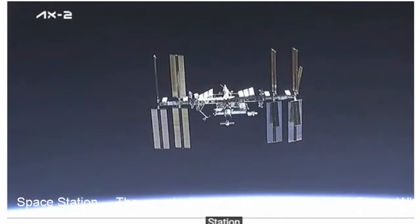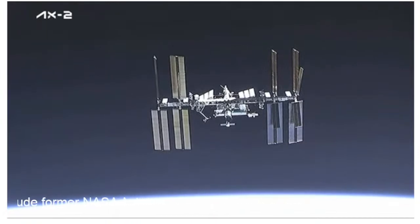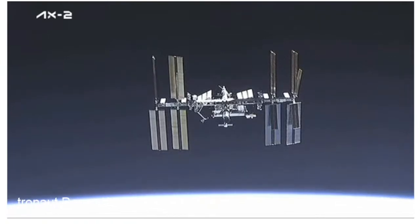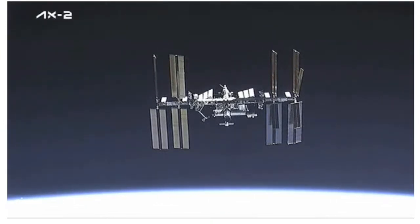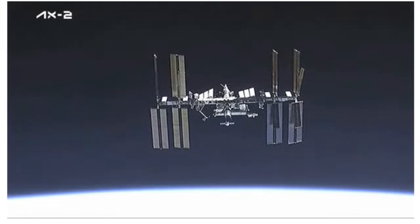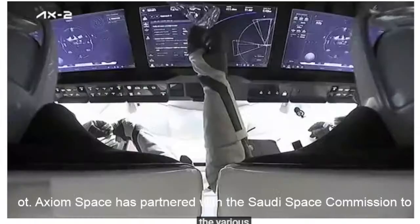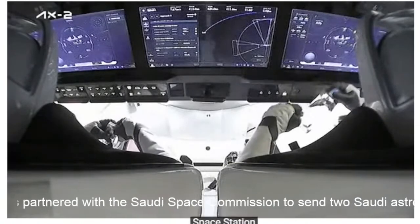Once again, this is a live view of the International Space Station from Dragon. It almost looks fake. It's so clear and beautiful. As we get closer, you should be able to make out more clearly the various vehicles that are docked with the International Space Station.